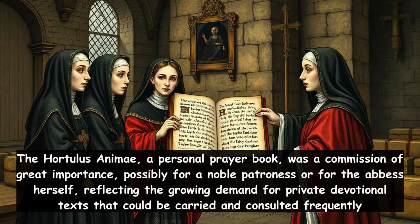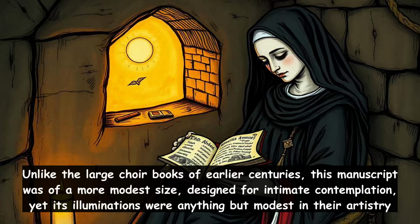or for the abbess herself, reflecting the growing demand for private devotional texts that could be carried and consulted frequently. Unlike the large choir books of earlier centuries, this manuscript was of a more modest size, designed for intimate contemplation. Yet its illuminations were anything but modest in their artistry.